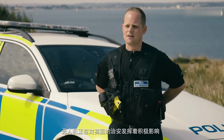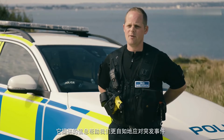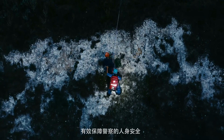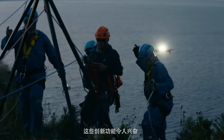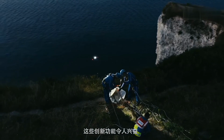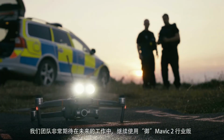Drones are having a real impact on policing in the UK. It's given us much better situational awareness at incidents, and it's making things a lot safer for our officers. The innovative features are an exciting development, and as a team, we're really looking forward to working with the Mavic 2 Enterprise in the future.